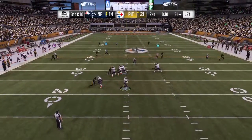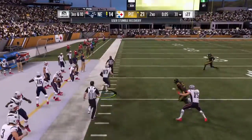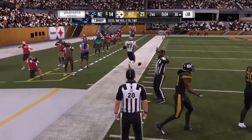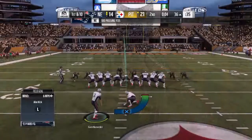Throwing is Brady on third down. Looking for Gronkowski, and he's got him, complete. And he's going to be out of bounds, but not before he takes it inside the 40. And a big 32-yard play on third.